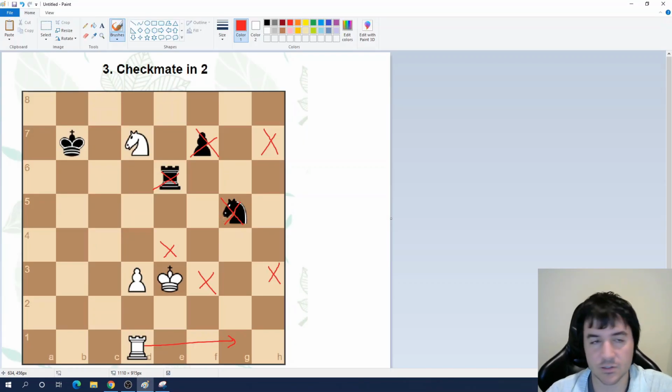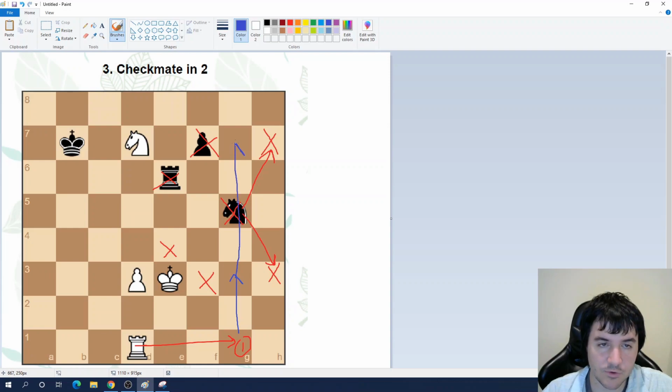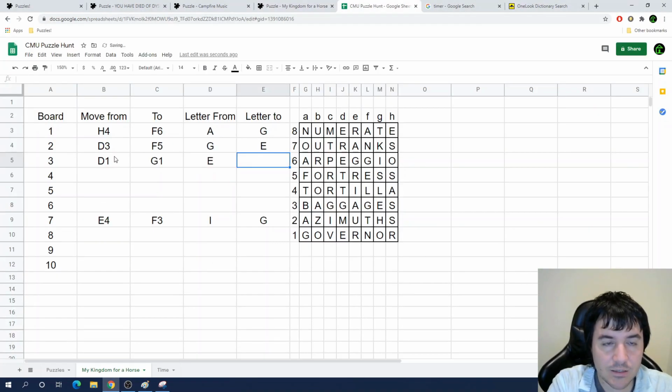Okay, I think I finally see this one. If I move my rook from here over to here as the first move, the only 2 places that the knight can go are up here or down here. Then whichever one of these the knight goes to, I move my rook up to be immediately next to for the second move. So the first move is D1 to G1. So that gives me an E and an O.